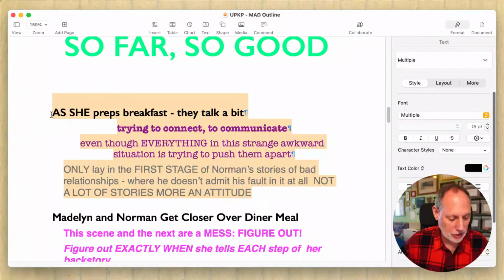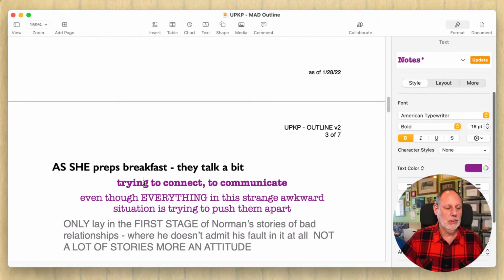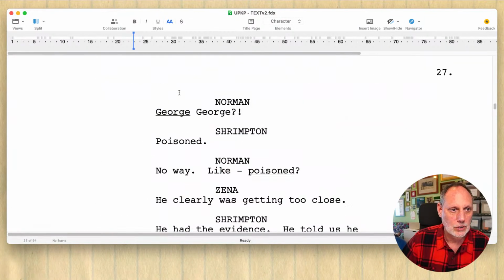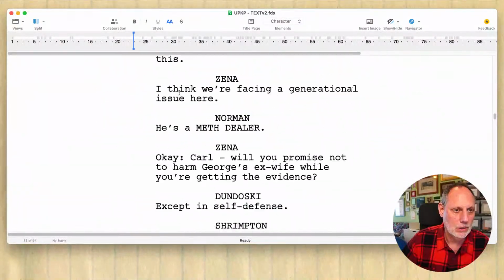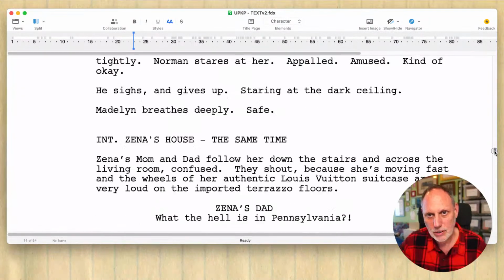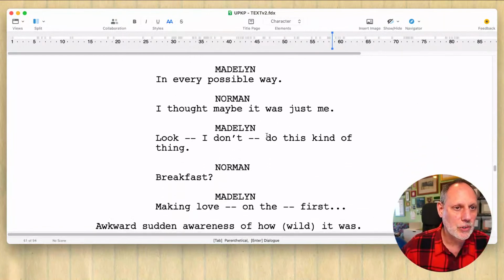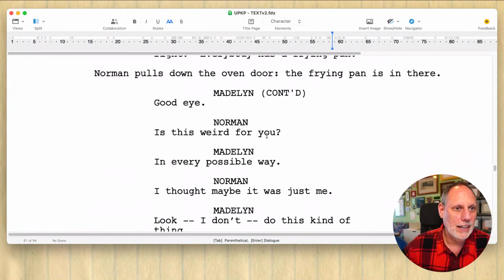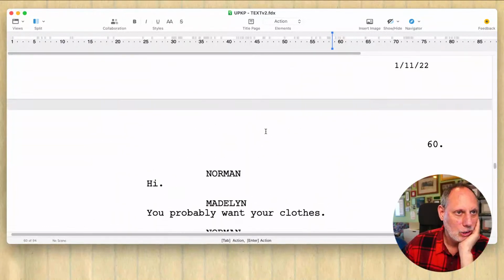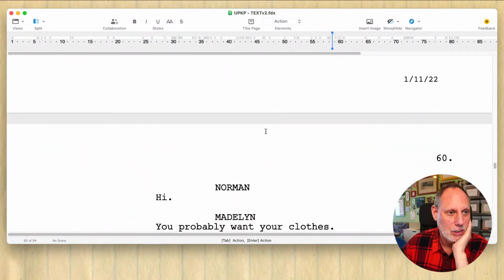Okay, now this is where it gets interesting. And this is where we're going to actually have to look at the text to figure out what is going on here. So let me get down to this part. Okay, we're just scrolling here. We're trying to get to the scene where, okay, here we go. So Norman wakes up. He's naked. Where are his clothes? Turns out she's washing them. So he talks to her.